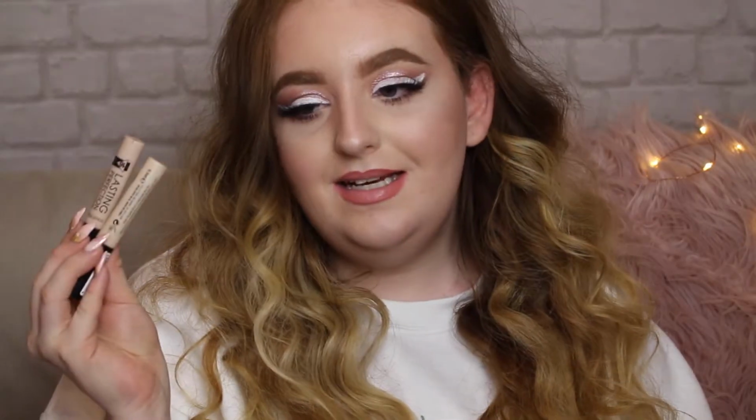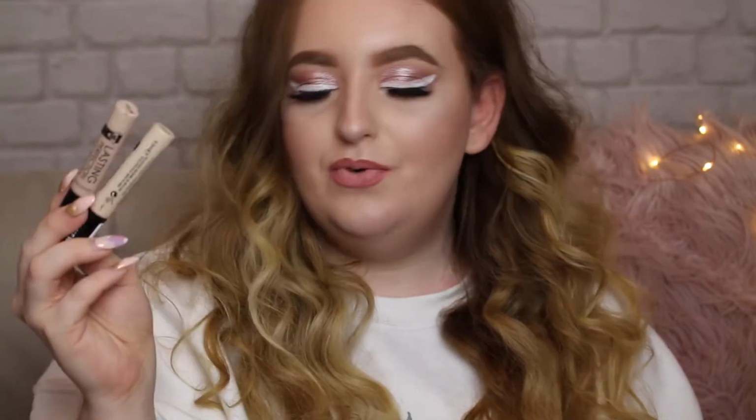Next is the concealer. If you've watched any of my videos, you know I already love this, so I'm not going to touch on this too long. Really good formula, so affordable, came up with new shades. Yeah, love this concealer. Next thing I really liked was actually the contour stick. I feel like it did a good job and it blended really well.